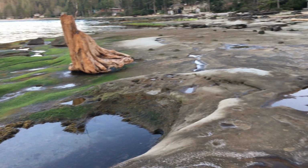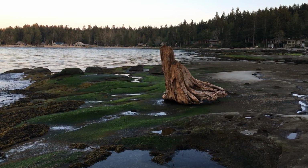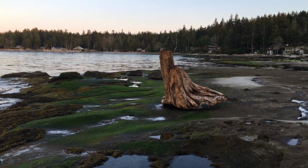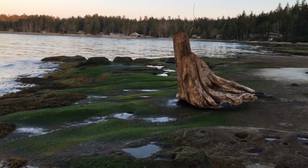Oh, look at that. That is a tree stump washed ashore, and I'm just showing you the distant view from here, and I'll step close and I'll probably go around it if I can. I'll show you how beautiful that is.